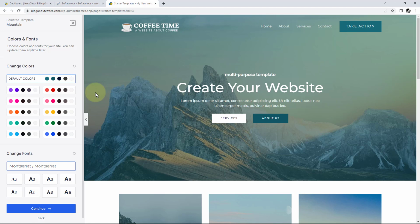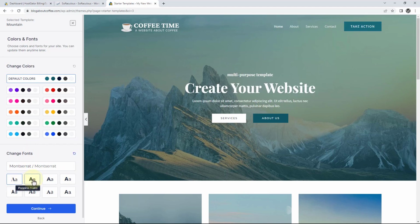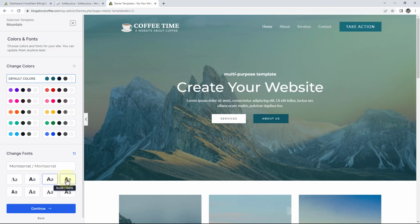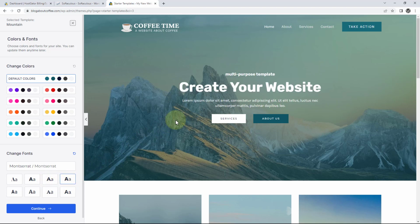Then once we're done with our site colors, we can choose what fonts we'd like to use. And just like with the colors, we can click through the different presets on the left, and we'll see our fonts update on the right. And I'm going to choose this one for my example. Then once we're happy with our colors and fonts, we can click Continue at the bottom.